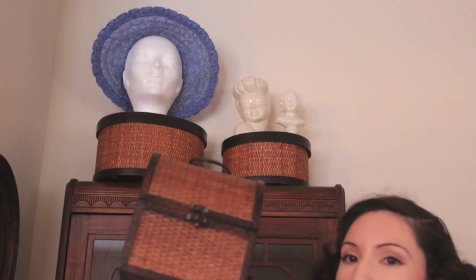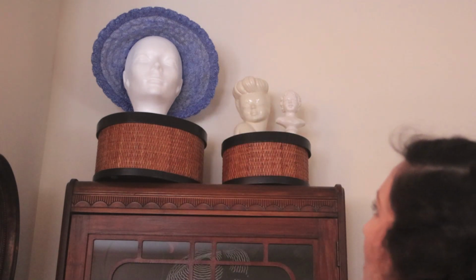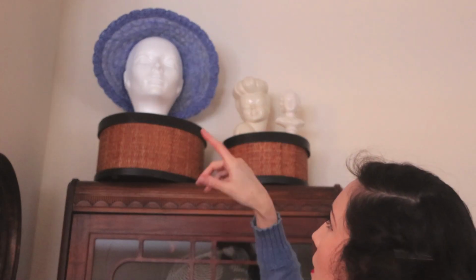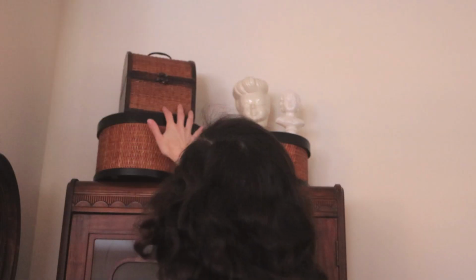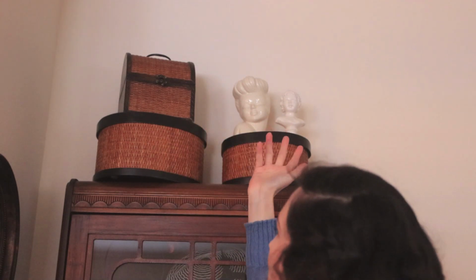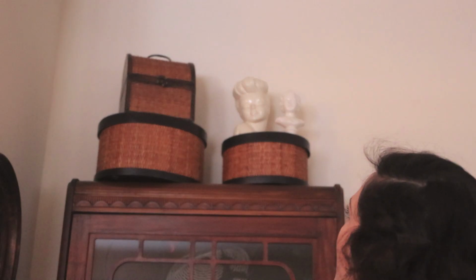Also, can we talk about how perfectly this matches these boxes? I actually debated taking this off and putting this on top there, but then I was like, where am I going to store that? Unless I find a better spot for that hat. I'm moving this for a second. What do we think? I think the shapes are just wrong. The colors are fine. The design, they're the same texture. It's just the shapes, no.